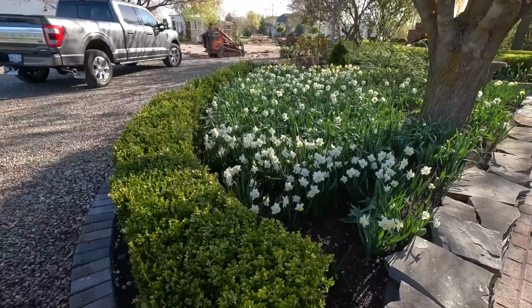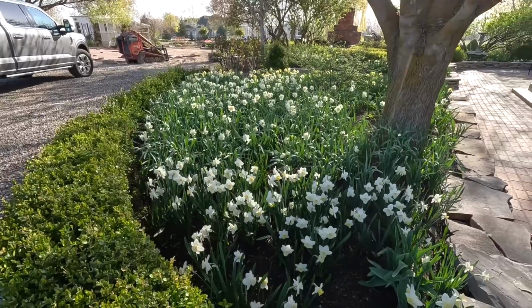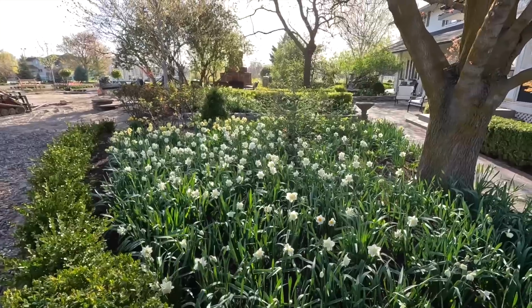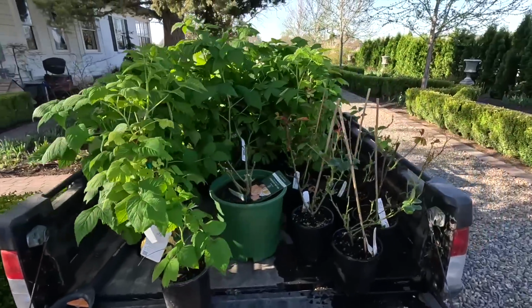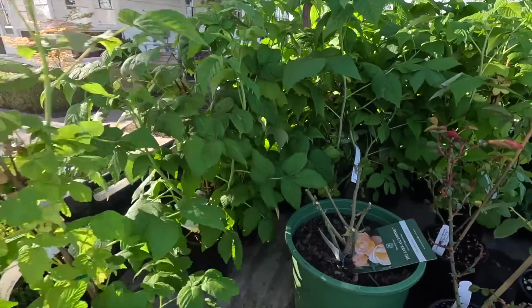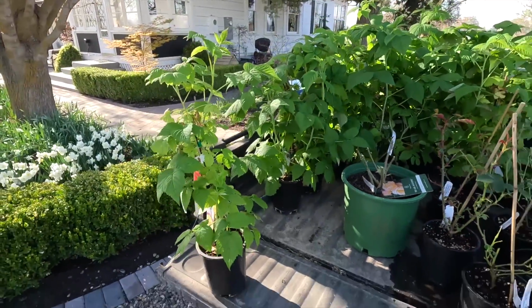But first, look at these daffodils. They've really started to open and show us so much more color since our last tour. Such a pretty time of day. Okay, here are the other things real quick. We've got our fall gold raspberries, which are huge. They look gorgeous. Like, that's one plant right there.